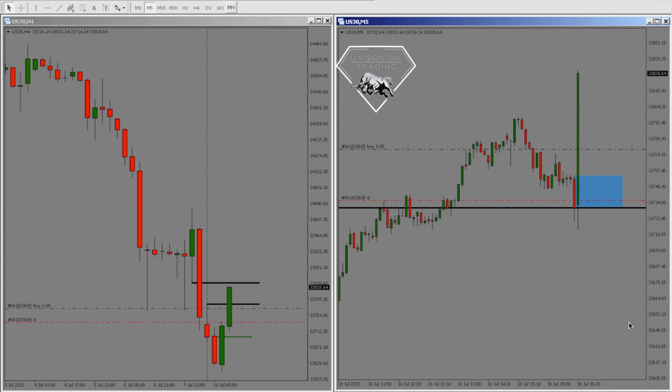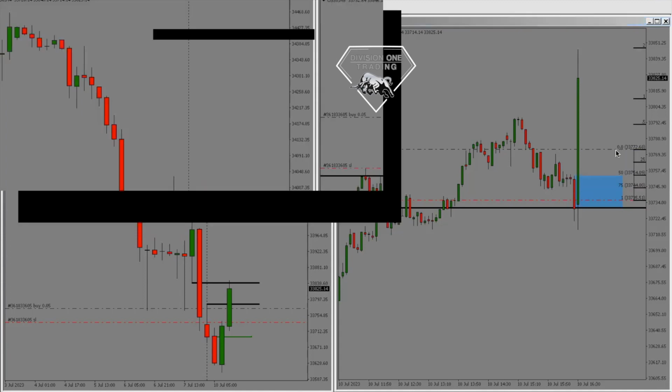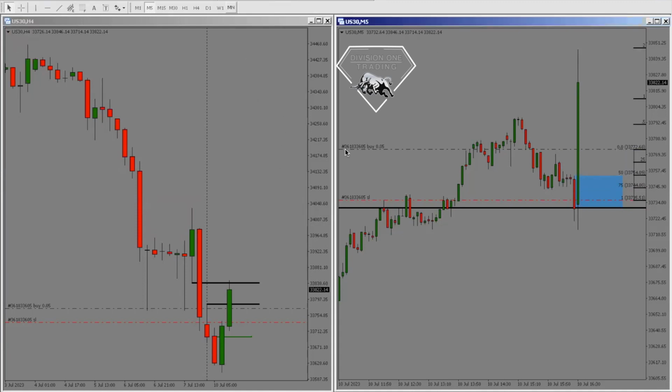Now on the left-hand screen, you can see those two black lines. Those are outlining a 4-hour fair value gap, which was my target. And you can see right there, it fills the 4-hour fair value gap. So now we've met all the requirements as far as that fair value gap, and technically our target has been hit. And that was at 2 to 1.